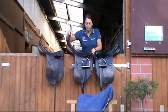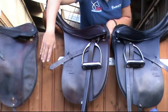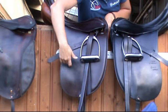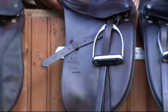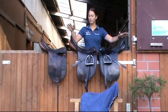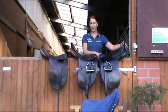Now, the thing that comes from Genesis is the flap, and you can notice that this flap is slightly cut back compared to the straighter flap of the Tristan. So it has Genesis Special stamped on the side. I think that the panels, the shape of the panels, and the shape of the seat have much more to do with Tristan. So you can see that this saddle comes in black or brown. Personally, I prefer the brown. I'm very much a brown person. But of course, you have some horses who are going to want to have their black color on them.